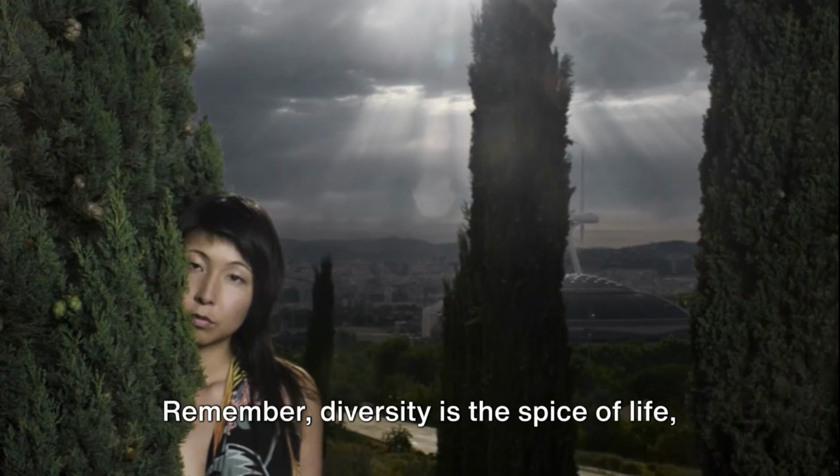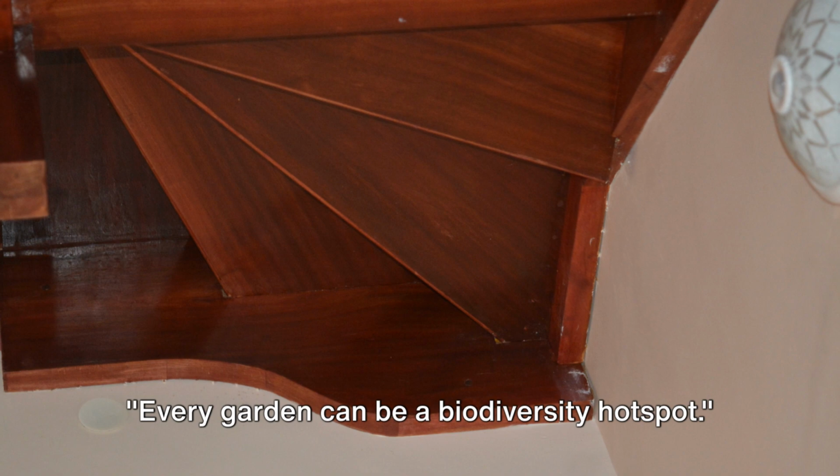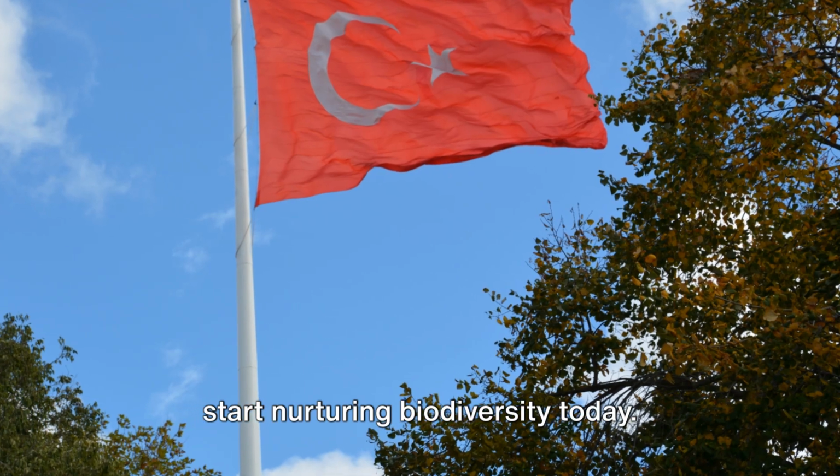Remember, diversity is the spice of life, and your garden is no exception. Every garden can be a biodiversity hotspot. So, go on, get your hands dirty, and start nurturing biodiversity today.